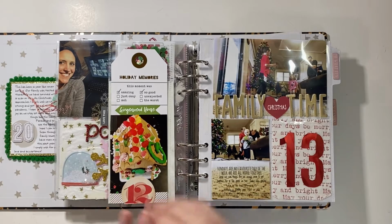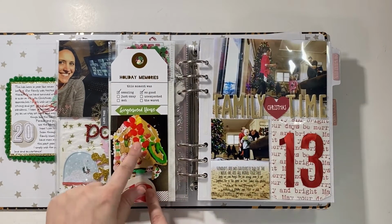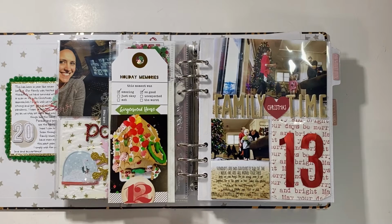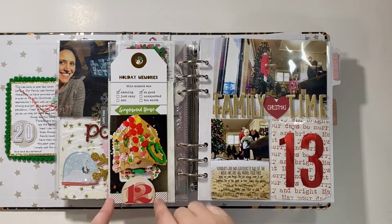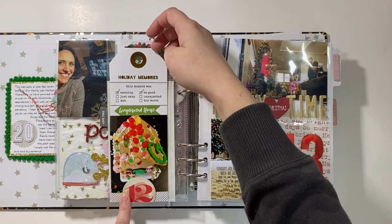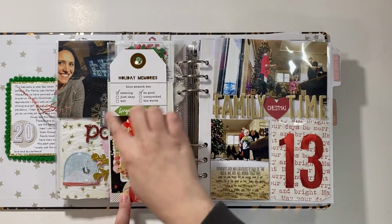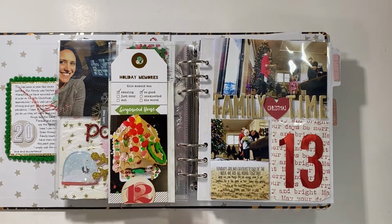Day 12 is really, I needed something to go here. So I just took a photo of our little gingerbread house that we made this year. I'll have a full 12 by 12 of that, so I didn't need much. I just kind of used one of the cute little tags from Allie Edwards, put the photo on, and called it good. This moment was amazing and so good. That's good enough for me.